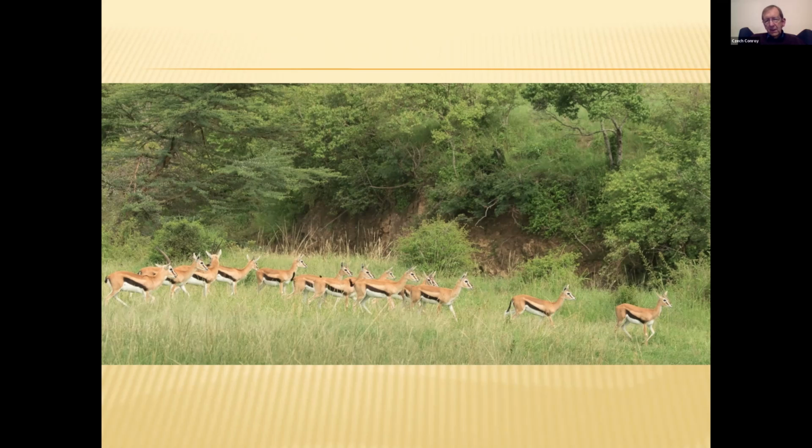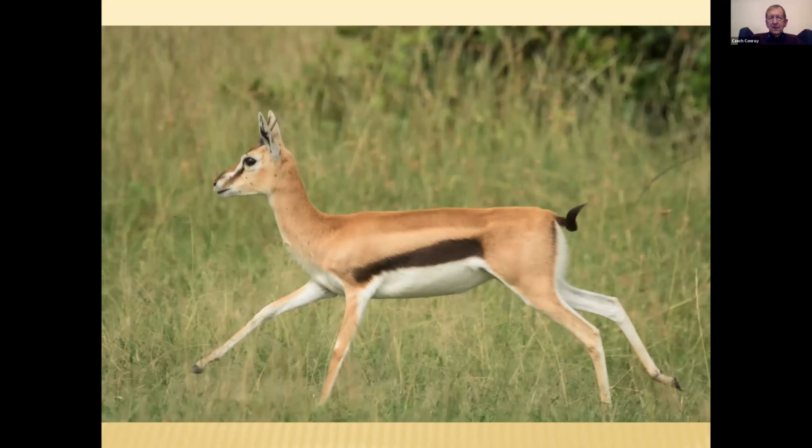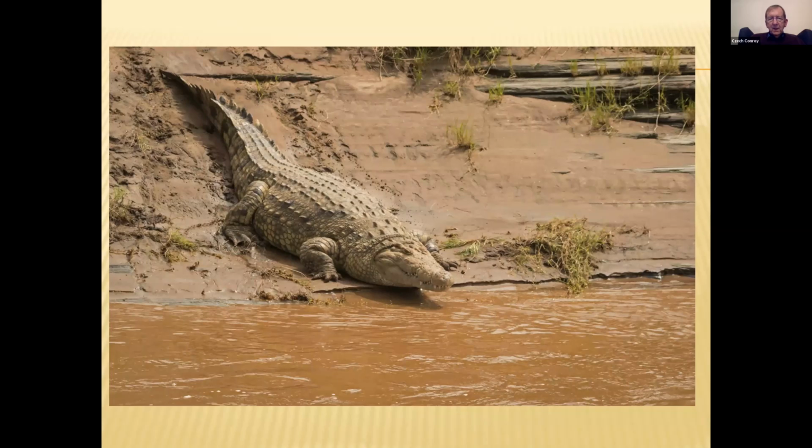Here they've got into line because they're approaching a small river, contemplating whether to cross the river or not. And there are, of course, risks in crossing a river, and on this occasion they decided it was not the right time to do so, and ran away. That being the main danger, Nile crocodiles waiting for animals like that to come across and provide some tasty food.